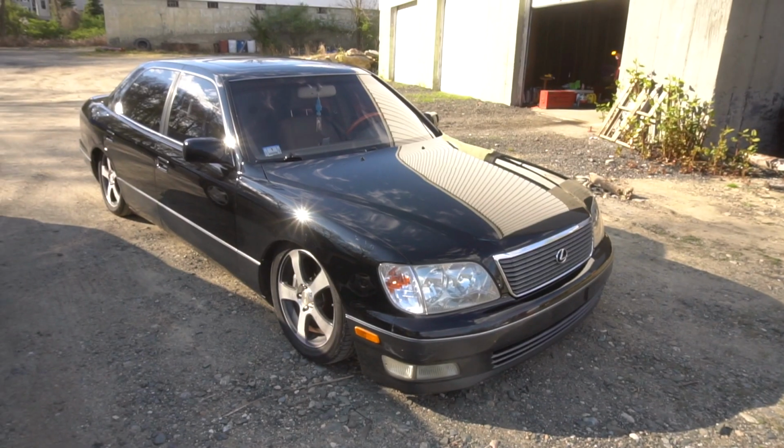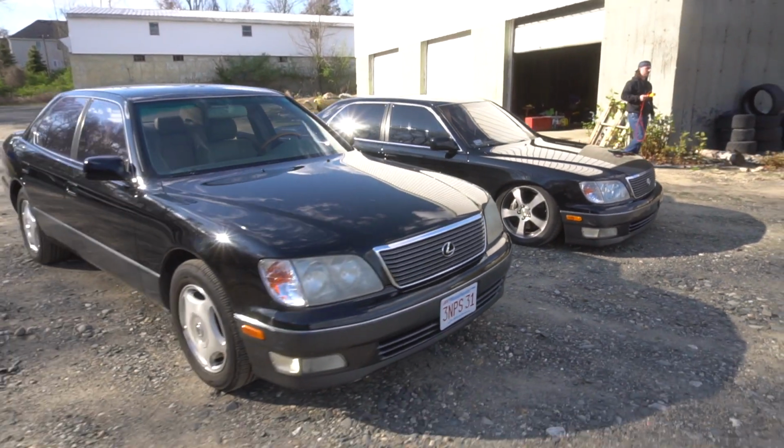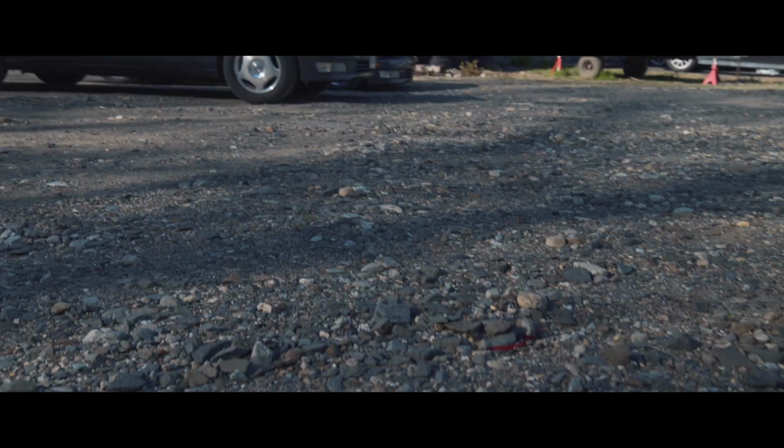Now, Pierce loves his car, but he doesn't want to do a whole lot to it because it's just his daily driver. So I bought it off of him. I'm just kidding. I didn't buy it off of him. I decided to take the initiative and do it myself. So guys, welcome to my 1999 LS400.